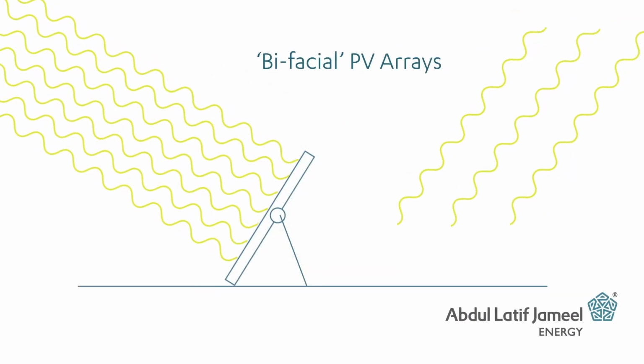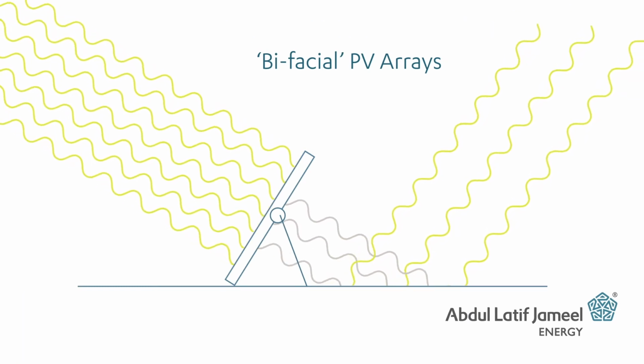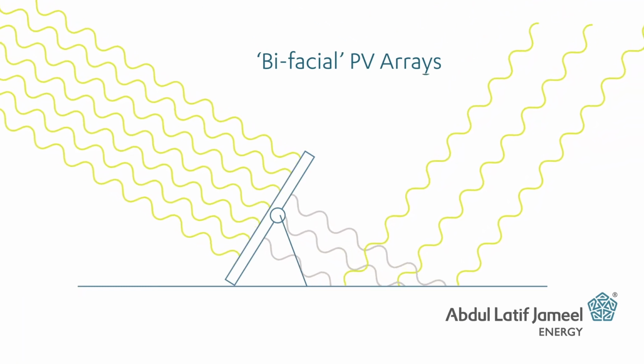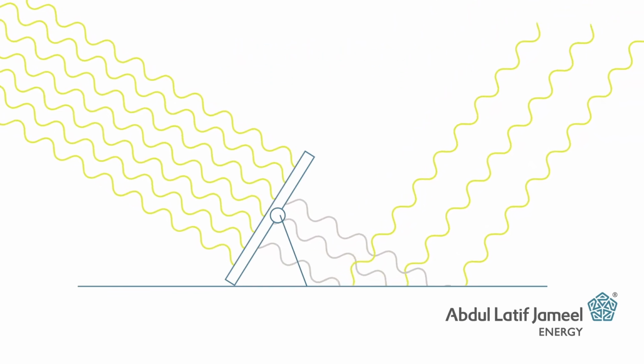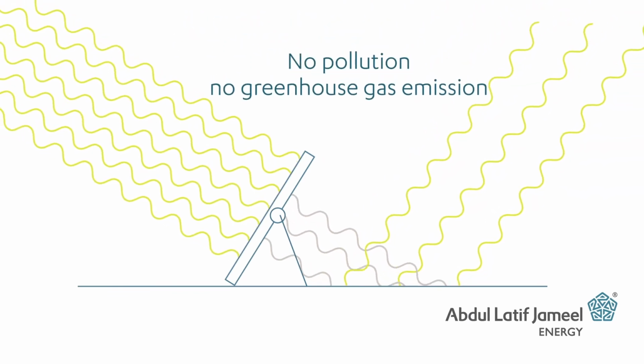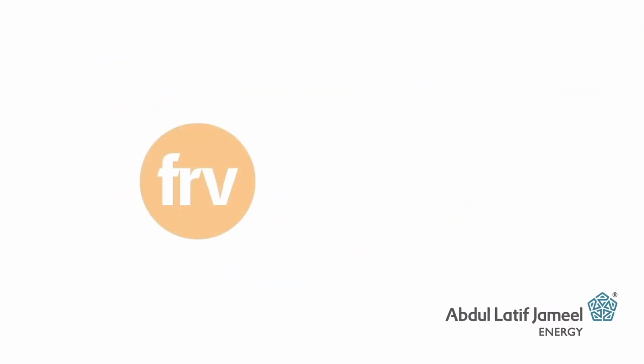Double-sided or bifacial PV arrays have cells that are active on both sides. The underside collects reflected light from the ground. Once installed, its operation generates no pollution and emits no greenhouse gas.